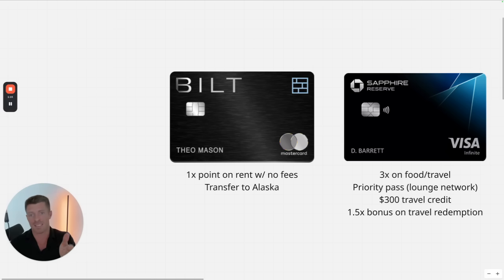And one of the best things about this card is you can transfer to Alaska Air Miles, which is a pretty rare place to be able to transfer to. You can't do that on Chase or Amex. And Alaska allows you to book flights for literally 5,000 to 6,000 points domestically. So every single time I pay my rent every month, I'm getting a free flight. Okay, and we'll talk more about these flights in just a second.